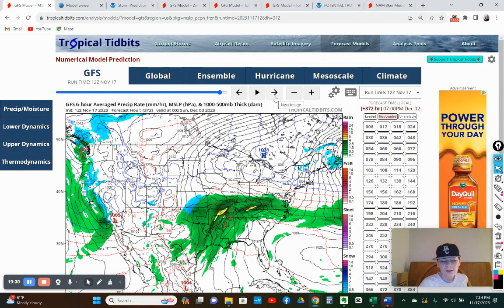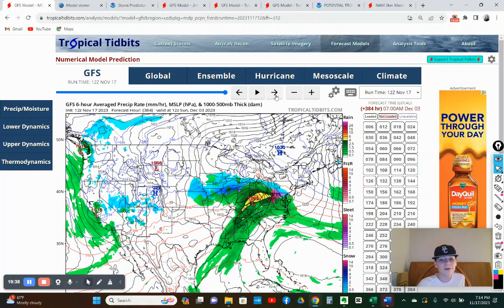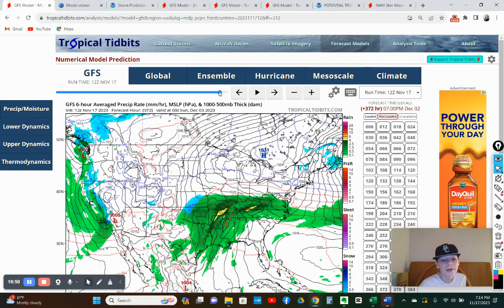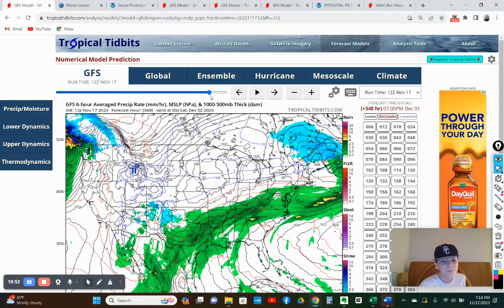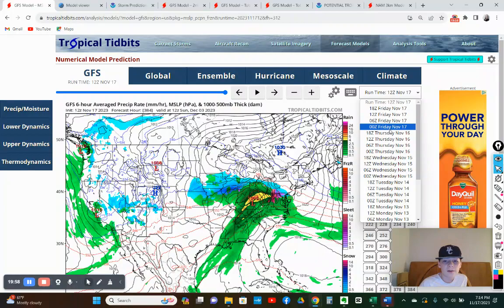This is one of many wild different scenarios showing up on the GFS 372 hours out. But for the heck of it, what does it show? Well, it shows a monster system, snow on the north side, and on the south and central side of the storm there is a lot of rain. And then a potentially very big system here in the Northwest. Look at all of that rain and snow. But that's based off the GFS as of today.